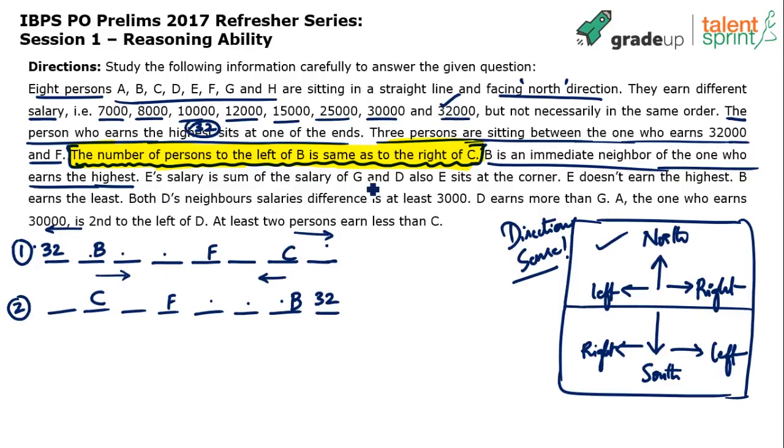E's salary is the sum of G and D. Also, E sits at the corner. So basically E is equal to G plus D. Now when he says E sits at the corner, there are 2 possibilities. E could come on the left corner or on the right corner. Similarly here, E could come on the left corner or the right corner. But when you look at the next statement immediately, it says E does not earn the highest. We know that 32 is the highest.